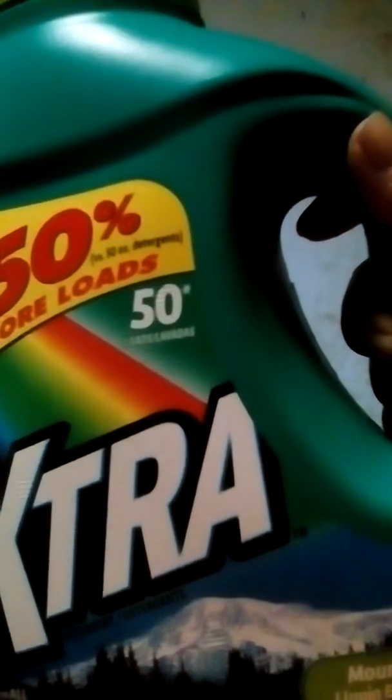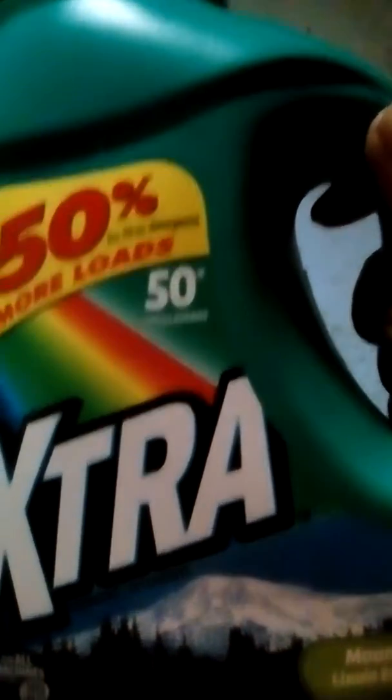You get 50% more loads versus 50 ounce detergents. 2 times concentrated detergent. So it's pretty good laundry detergent. Like I said, I've been using it at least 3 or 4 years. Usually buy it whenever it's on sale.